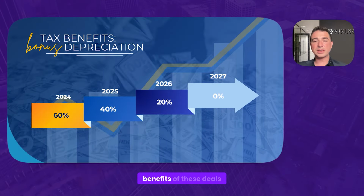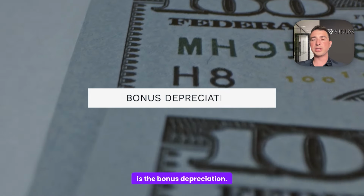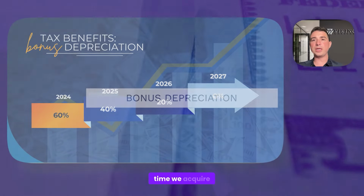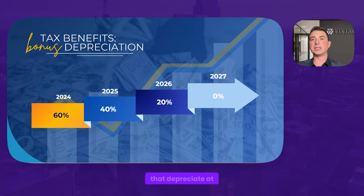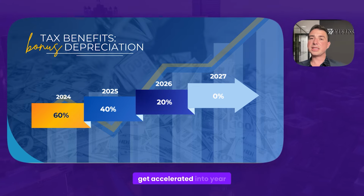One of the other benefits of these deals is the bonus depreciation. What we do every time we acquire one of these properties is a cost segregation study. And what that allows us to do is accelerate the depreciation from the overall asset. You basically get to take the straight line depreciation and for certain tranches and buckets of things that depreciate at a lower rate, get accelerated into year 1.